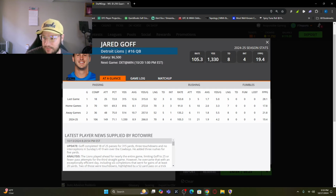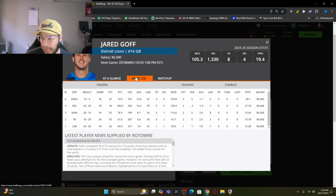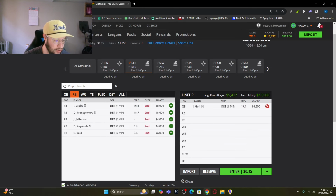Goff is averaging 19.4, 105.3 passer rating. I love that. Obviously, threw the ball up. I mean, they were up so big last week, 315 yards. He's flirting with 300 yards the past 2 games. Could easily get that in this one here. I love Jared Goff going in this situation.